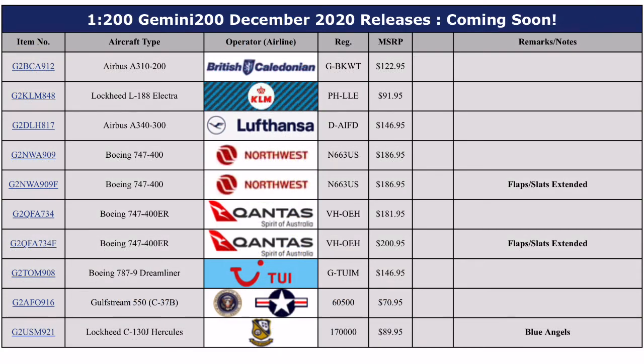I don't know. The 1-200 releases were pretty good. It doesn't look like there's that many airlines. It's actually, what, 1, 2, 3, 4, 5, 6, 7, 8. There's like 8 different airlines, technically, even though, like, the Air Force and whatnot are not really airlines, but just different operators, essentially. So, Northwest and Qantas get 2 slots each in the 1-200 releases, thanks to the flaps down releases that they get, so I'm sure that will be popular with most collectors. Surprisingly, what I just noticed is that the Northwest flaps down is the same price as the regular, whereas the Qantas is about $20 more than the regular version. So maybe that's just a typo. I don't know. They may have to update that at some point, so I really don't know.